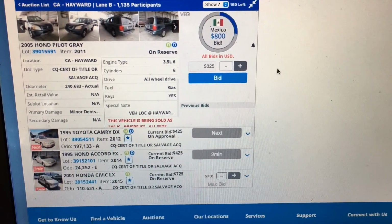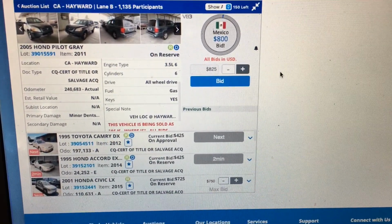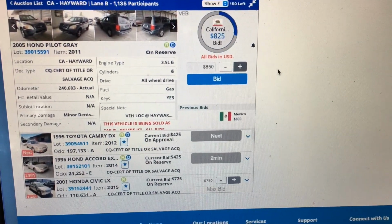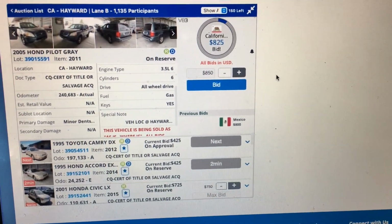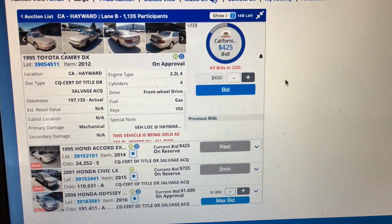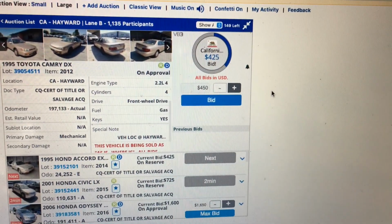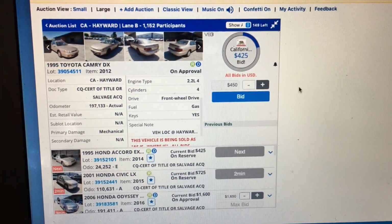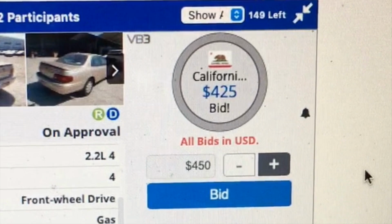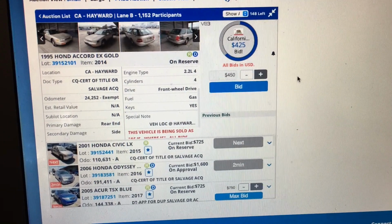On most occasions, they'll go higher on the winning bid. They'll try to counterbid you. That's up to you if you want to accept it or reject it. Alright, so this one is sold for $825, as you can see right there. When it says sold on approval, that was too fast, I wasn't able to see it. We have a 95 Toyota Camry, sold for $425. Sold on approval, that's when they have to approve it first.